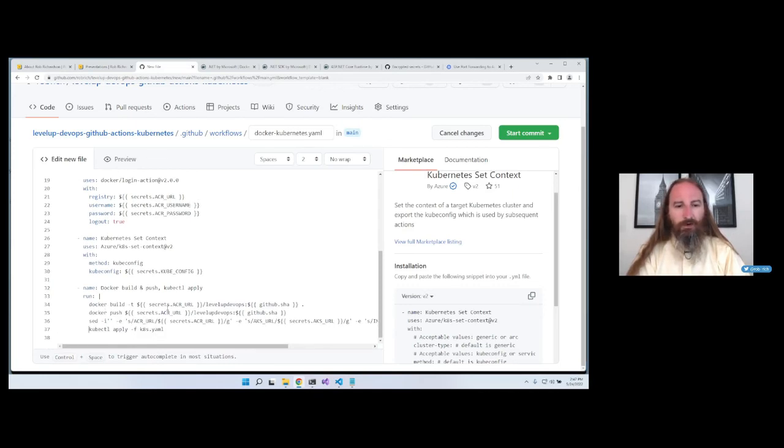So we're going to do a Docker build. We'll push that into our registry that we've logged into previously. We'll replace the secrets in our k8s YAML file, log into, and then push that into our Kubernetes cluster that we've logged into previously. So let's commit this.